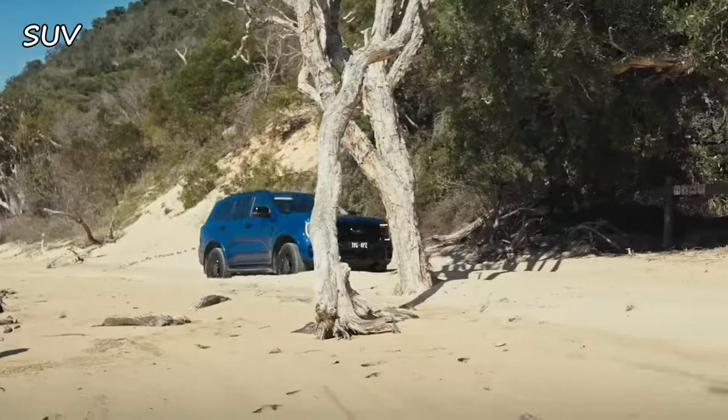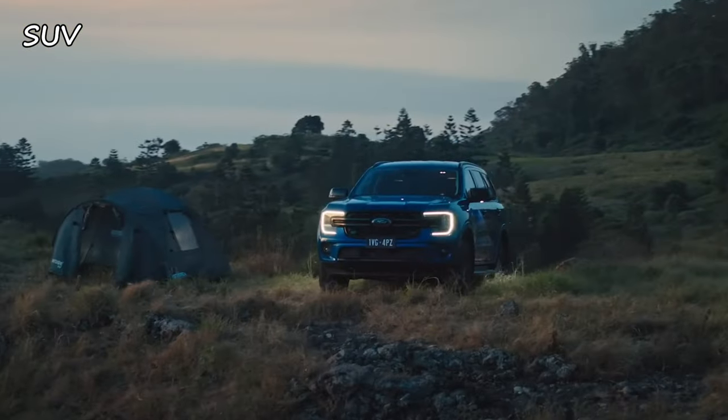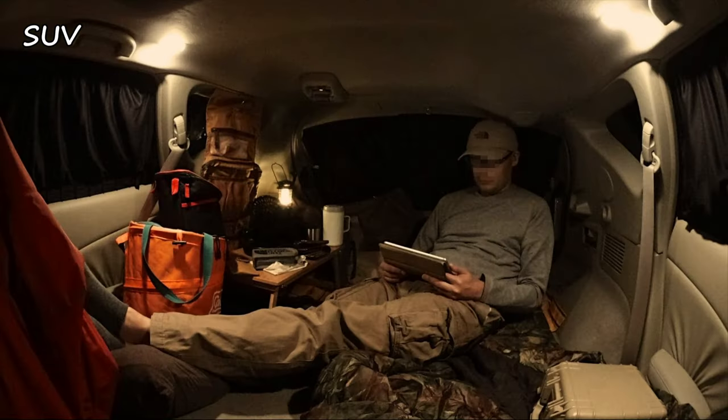SUV. Pros: fewer terrain limitations, capable of off-road adventures to places vans can't reach. Cons: smaller space compared to minivans, limited in amenities. Interior height, possible to sit on the vehicle floor, but lower comfort level.